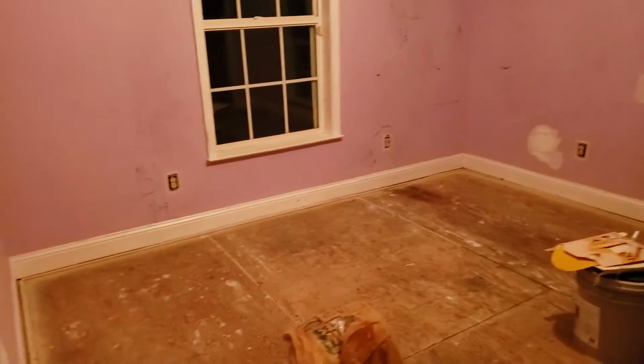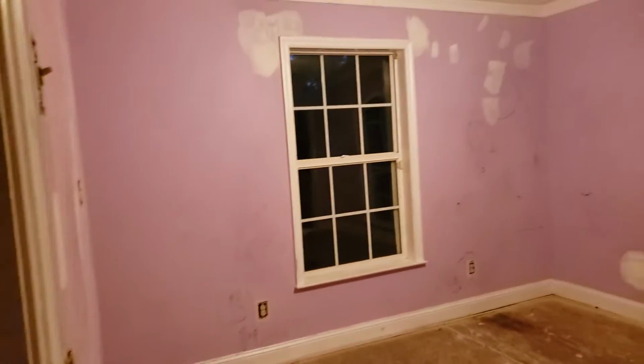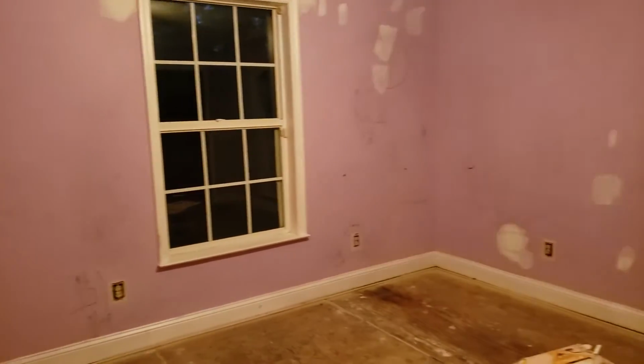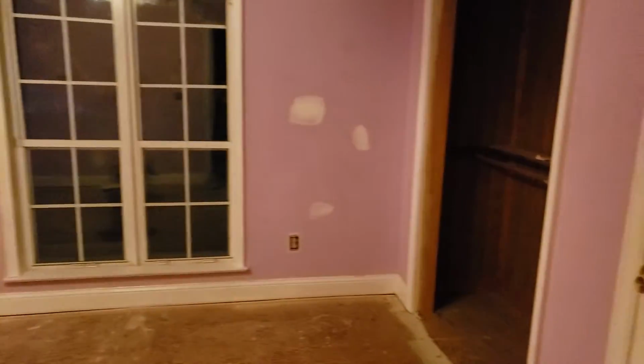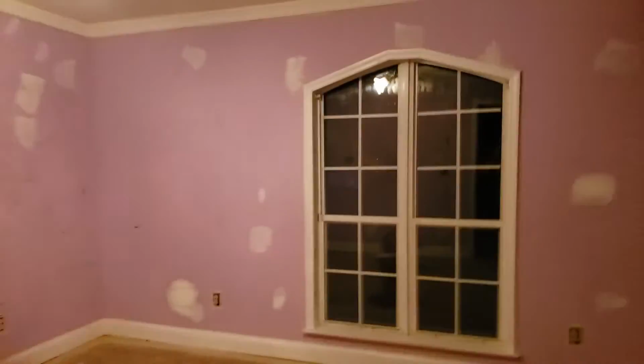Let me turn this on. Okay, so this is the purple room. We did our best with magic erasers in here. We got most of it off the wall. There's still some left behind, but they are working on patching so that way we can paint in here. So that's where we are in this room. I really like that window, the way that's shaped.